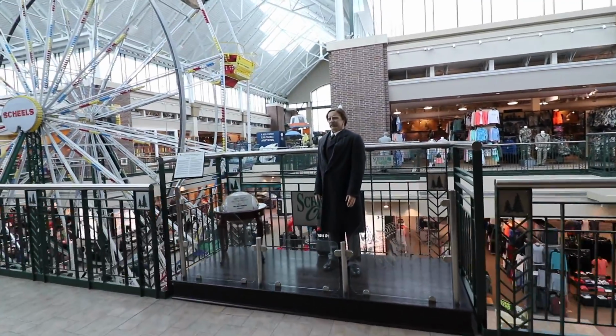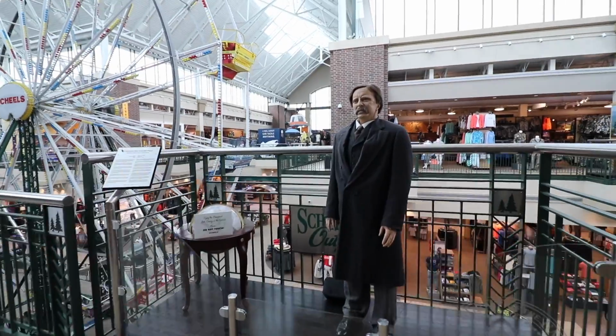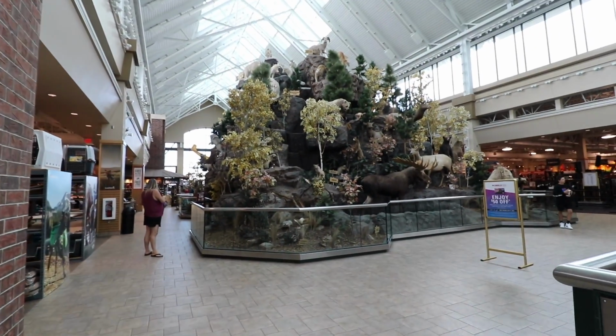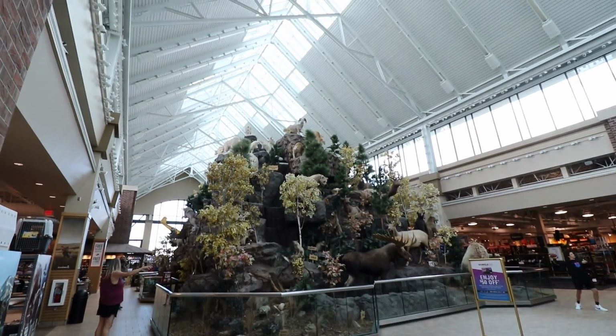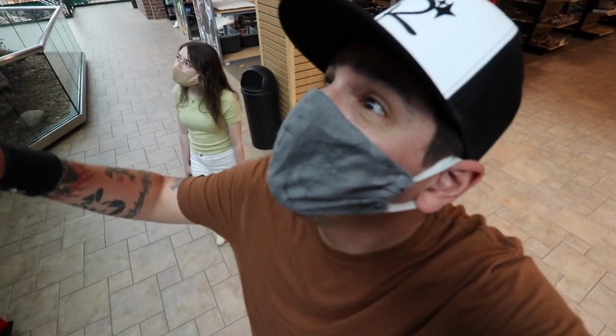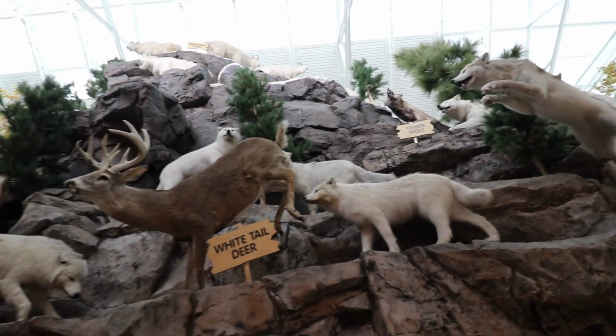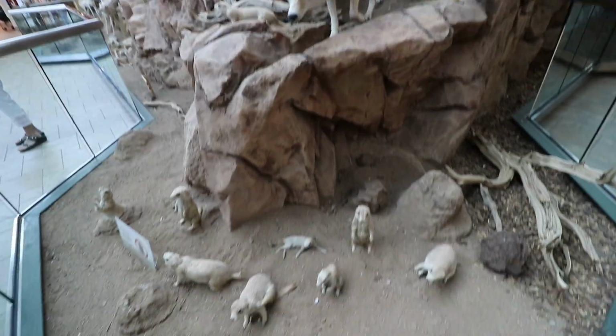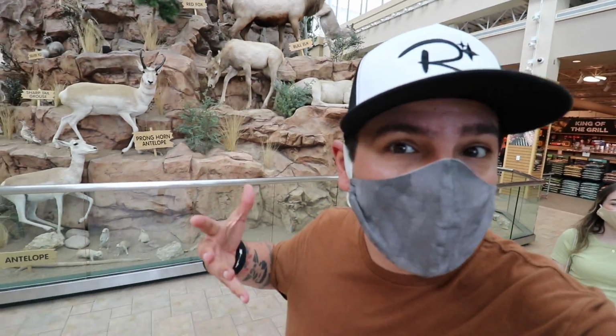Whoa, speaking of animals, Teddy Roosevelt. Whoa. You need to get your spectacles back, Mr. Bull Moose. He's looking a little rough around the edges these days. All right, this is the best part. Look at the size of that dead animal mountain. Holy moly, they have wolves. A lot of wolves, actually. White-tailed deer, mountain goats, coyotes, prairie dogs, giant elk, pronghorns.